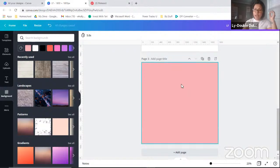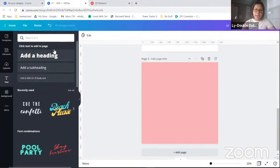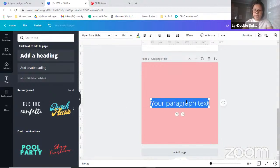So I'm changing the background to pink. Like I said, just choose any color. You can choose one of your t-shirt colors if you'd like. And then I'm going to add a text box. You click on text, you can choose any of these, or you can just press the T key and it'll pop up.